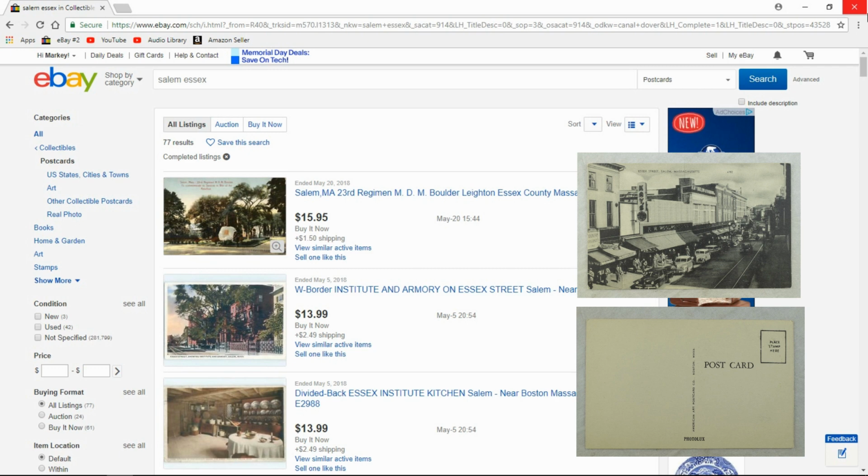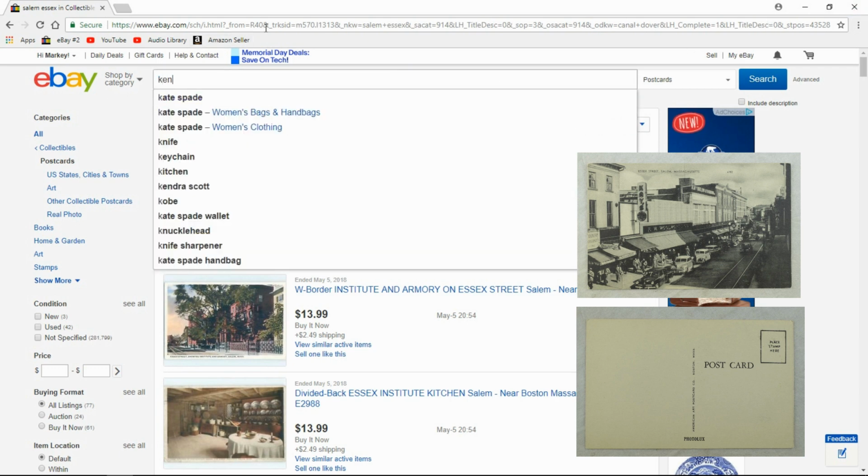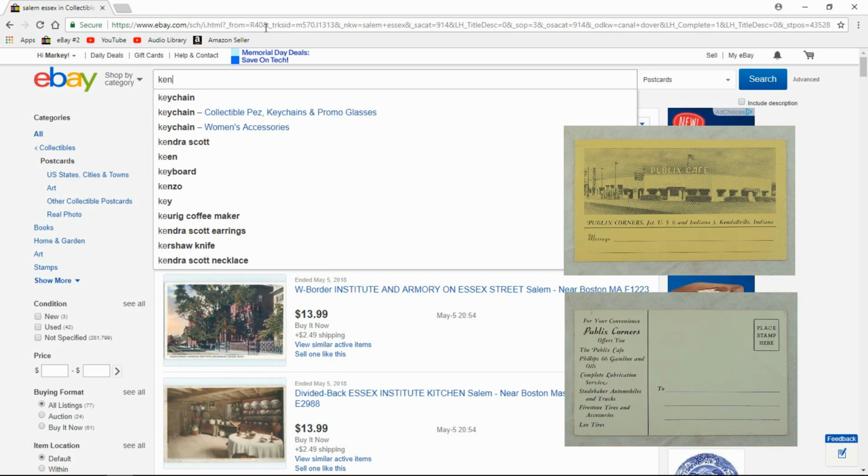I don't really worry. I've got like a penny or two into some of these cards. And that's just how this works. I don't care if I have to list something and it may not sell right away. I've got cards that I've had for a year or two, and they still sell at that rate.